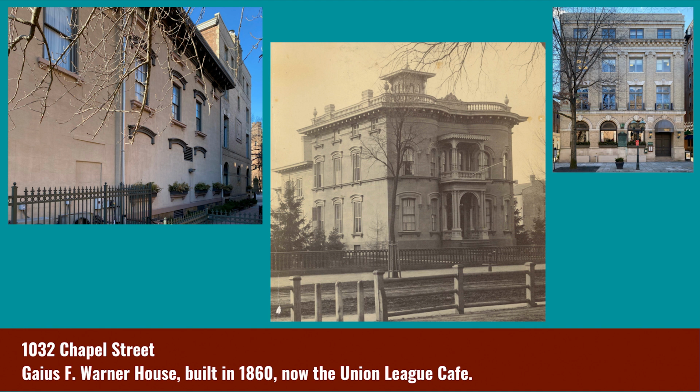which shows windows and sort of ghosts of windows on the east side of Union League Cafe. Now compare them to the windows on the Warner House on the photo in the middle. They match. There are public walkways on each side of the Union League building, so tomorrow you can go and check this out for yourself.